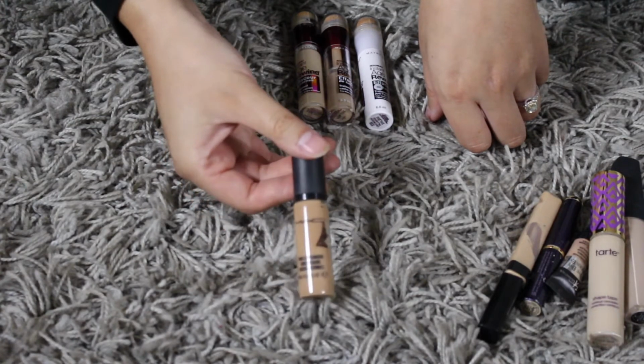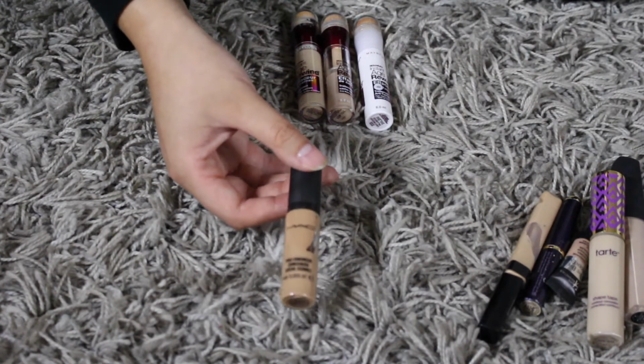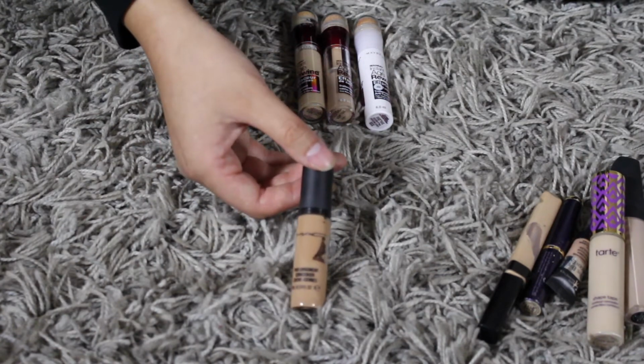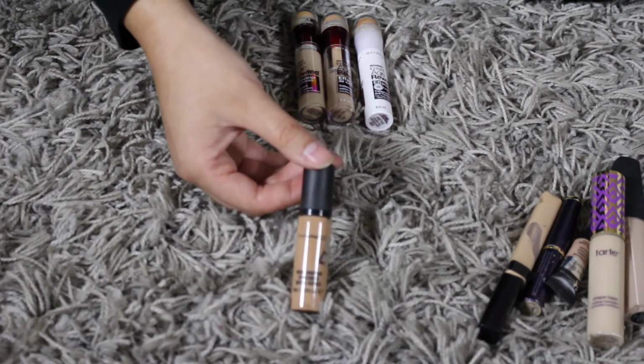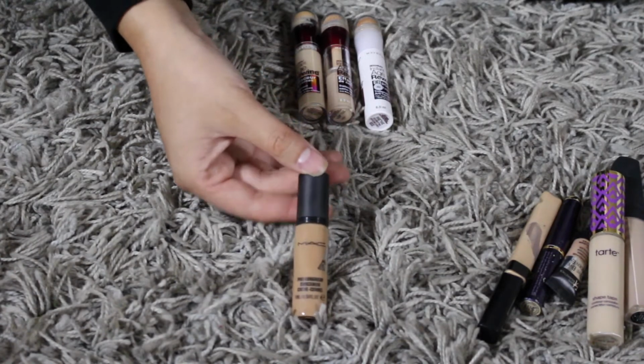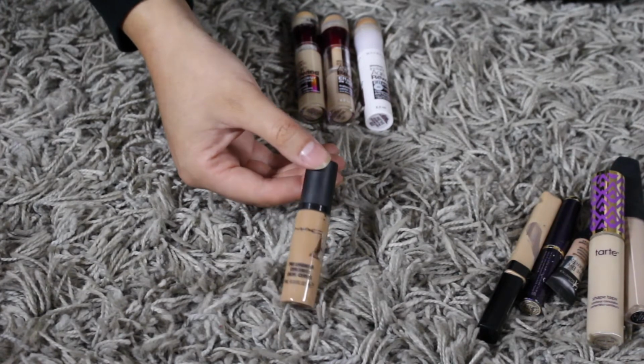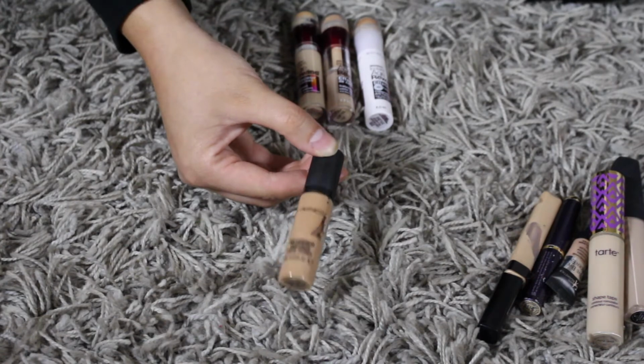This is in the shade NW25 and it is way too dark for me. The lady at the MAC store didn't seem to be very good at color matching me because even in the store I felt like this was kind of dark, but she convinced me that it was the perfect color and that it was just the lights, but it is definitely too dark, so I'm going to pass this on.